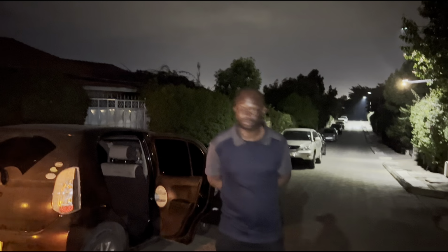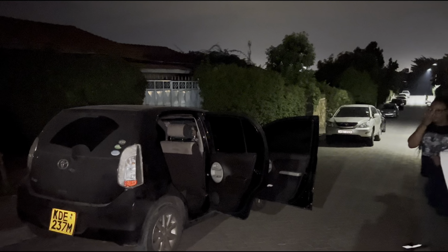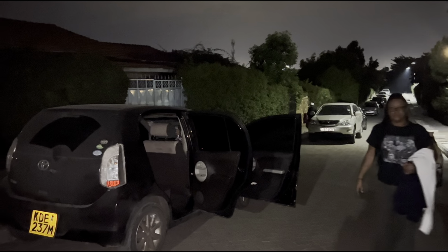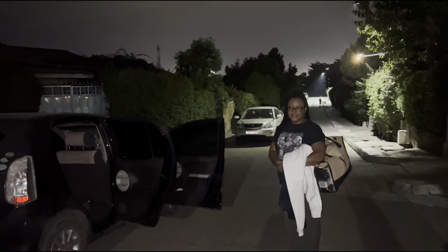And the vacation is over. Goodbyes. They usually say goodbyes are the hardest. So, sadly, the vacation is over. We are seeing them off to the airport.